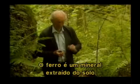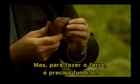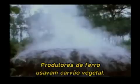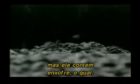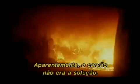Iron is a mineral that comes out of the ground as iron ore. Here's a piece. The thing is, to make iron from this, one has to smelt it. That's heated to a very, very high temperature to remove the oxygen that's in it. Iron makers used charcoal, but by the 18th century this was running out. They tried coal, but coal contains sulfur which, when heated with the iron ore, makes the finished metal brittle and useless. It seemed coal was not the solution, but one man thought otherwise.